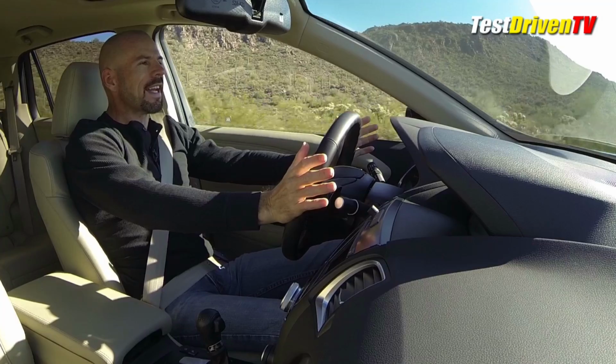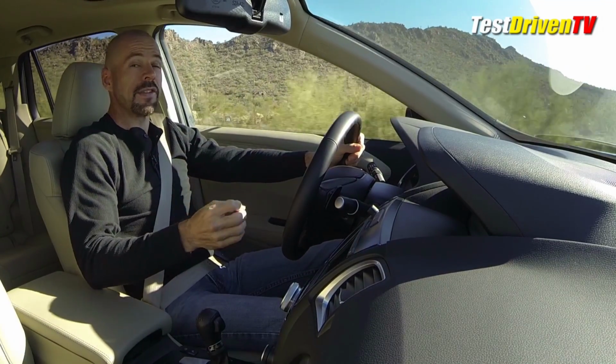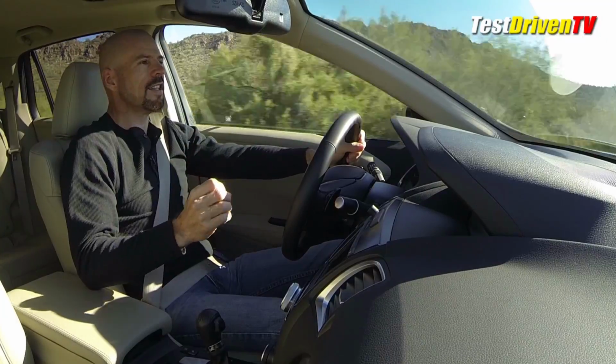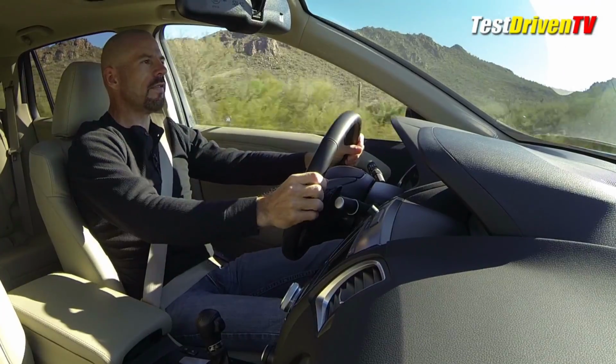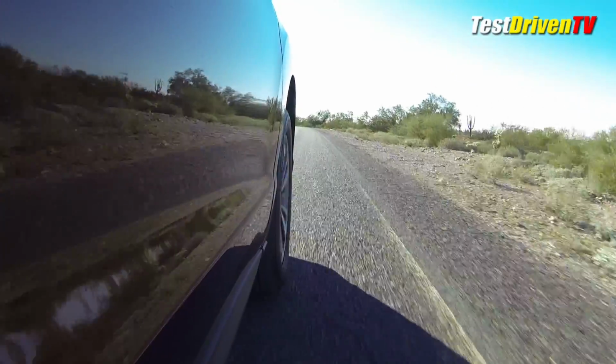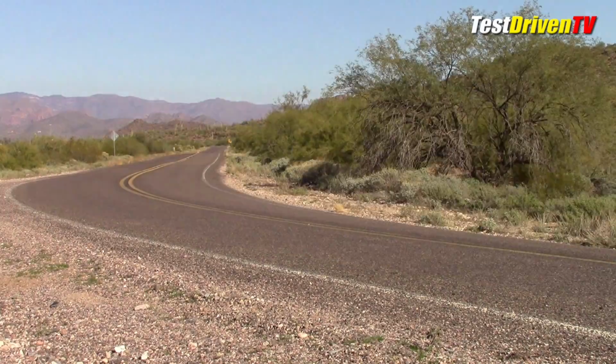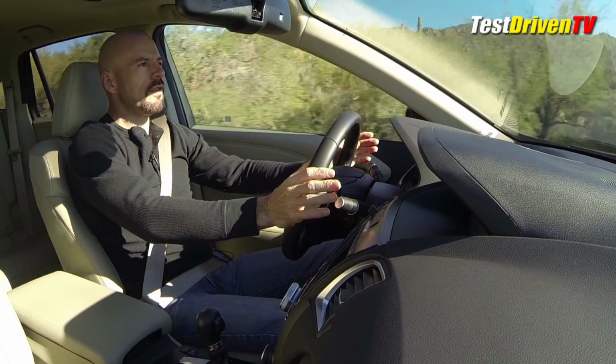Now when it comes to handling, I can tell you that it hasn't taken very long out here on my favorite back road to find out that this has a nice sharp chassis. It's got very precise steering feel. It's got good dampers and springs that really give you a nice feeling of response when you throw it into a corner, well, maybe a little faster than you'd expect to with a crossover SUV.